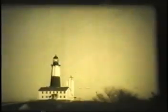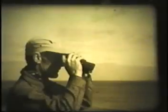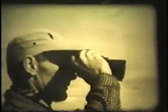Calmer waters, they don't look it, but a fish has its own way of telling. It's Montauk Point, right on the tip of New York's Long Island. That's the famous Montauk Lighthouse. Our angler here is sportsman Harry A. Watkins. He's using the height of the cliff to reconnoiter the fishing grounds.